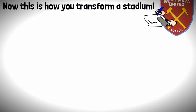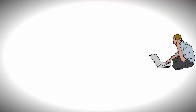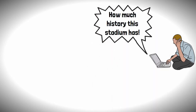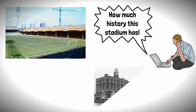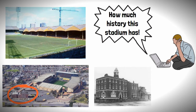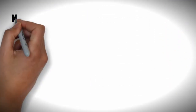Just a shame it never gets filled. At number 9, it was our final stop on this journey, Molineux. Call us ignorant millennials, but we were amazed to find out how much history this stadium has over the years, including its iconic Molineux street stand and how its heritage, the old Molineux house, sits directly next to the stadium. It was also very interesting to find out how it got its name in the first place. Overall, a very cool stadium we must say.